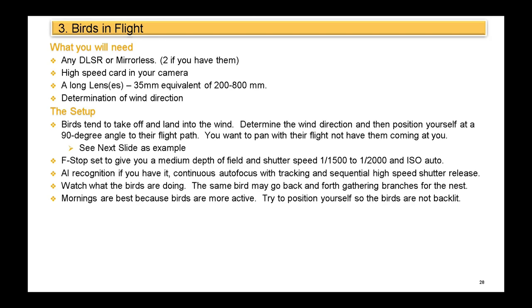And then the other thing you want to do is figure out which way the wind's blowing, because birds will take off and land into the wind typically. And so if you can say, okay, the wind path is this way, that means when they come in, they're going to circle around the back and land that way. You'll see that happening. You can figure that out. Or if they take off, they're going to take off into that wind. So you want to kind of understand which way the wind's blowing. So as you prep yourself for takeoff and landing, you know which way they're going to go.